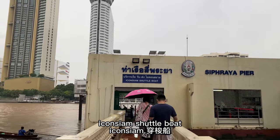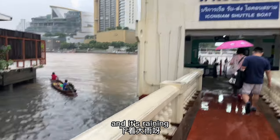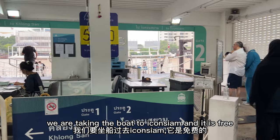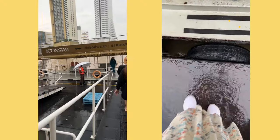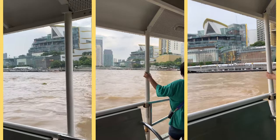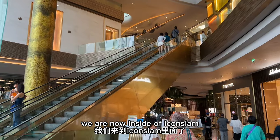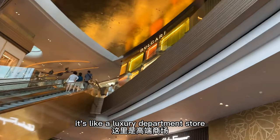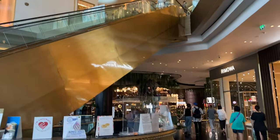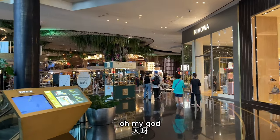IconSiam shuttle boat. Ooh, look at them. And it's raining. We are taking the boat to IconSiam and it is free. We are now inside IconSiam. Wow, it's like a luxury department store. It looks so pretty. Wow! Oh my god, wow!